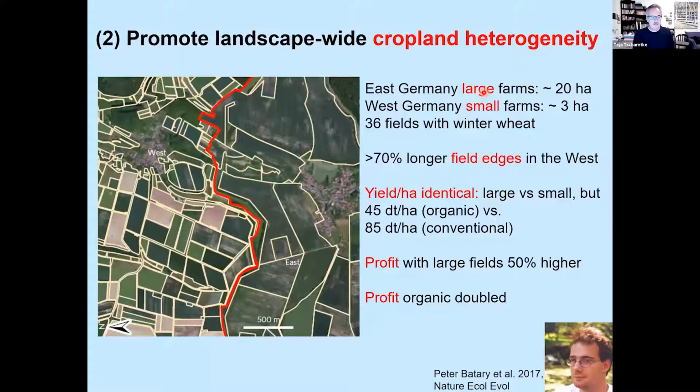In another study in the same direction, which was even before this EU farmland project, Peter Batari studied the situation along the former Iron Curtain between East and West Germany. In former Eastern Germany, there was this collectivization of farms, and you have much bigger farms and much bigger fields, and this is still the case compared to West Germany. So along this former border, in West Germany you have these small fields, and in the East you have these very large fields. On average, 20-hectare fields in the East, and in West Germany small farms with on average 3-hectare fields. When we compared these situations, you have much longer field edges in the West compared to the East.